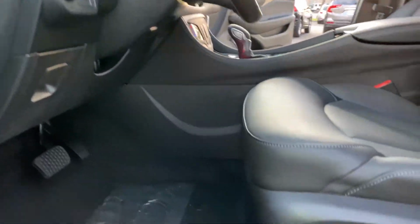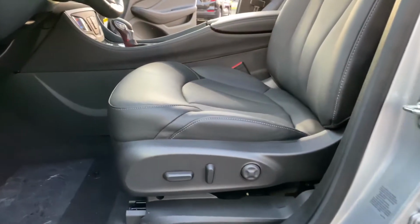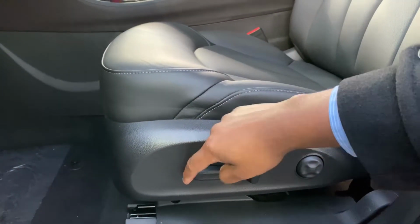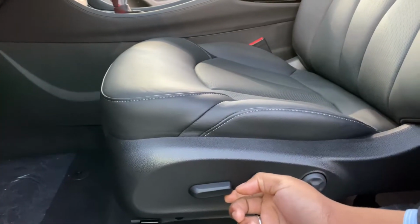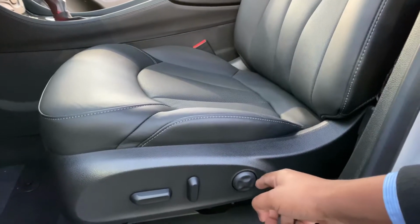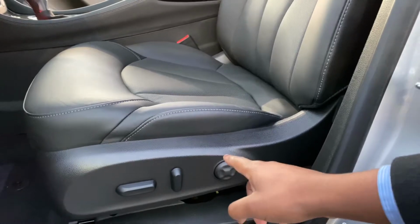Might seem simple, but I'm going to go over it anyways. You have your power seats, a couple different options on the power seats here as well. You have your forward, your back. You have knee support built into this as well. Raise, lower for your backrest. You've got full lumbar support here, not only back and forth, but you can move it up and down on your back as well.